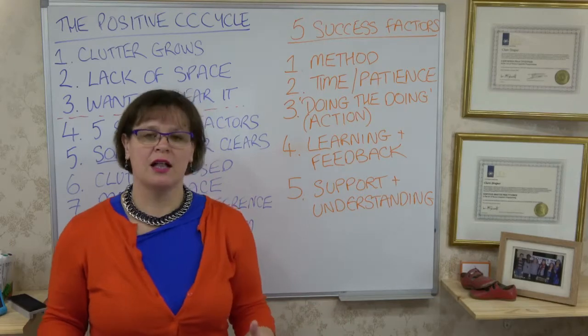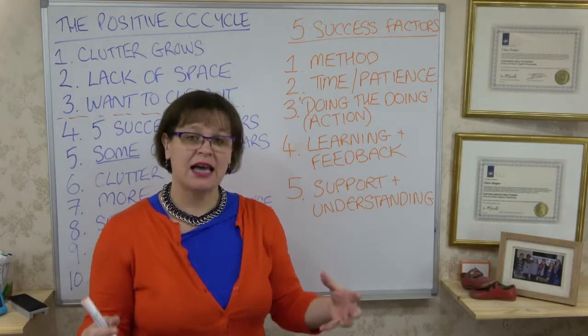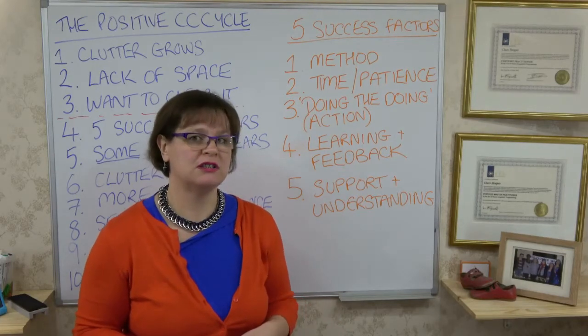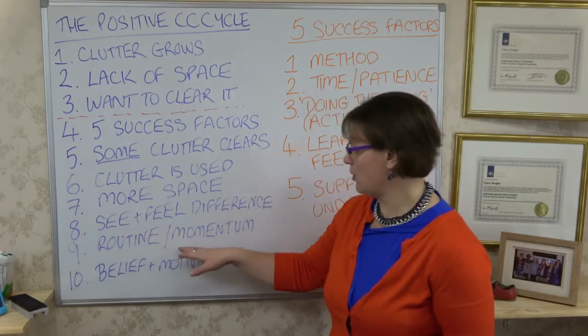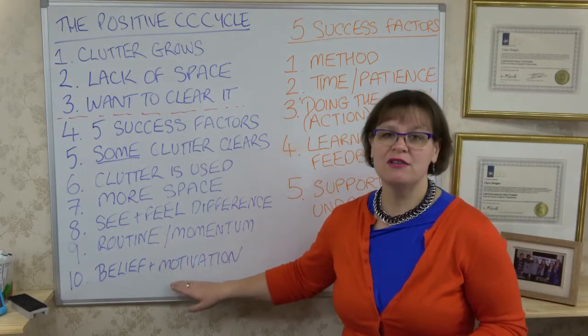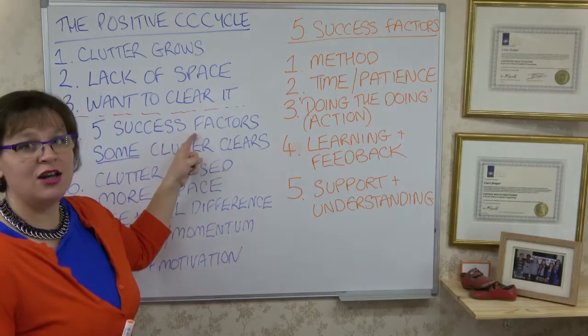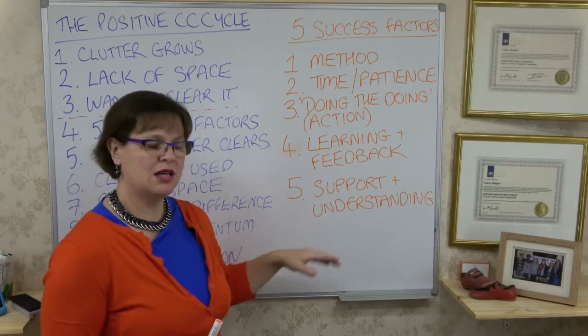That's one of the big things that my clients and members get help for, is the support and understanding, because as we know, we've got to keep going. We've got the routine and the momentum, because we don't have the motivation until step 10. So we definitely need to have support and understanding early on.